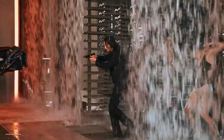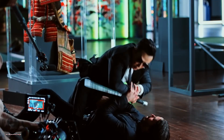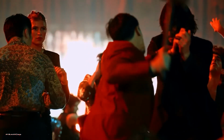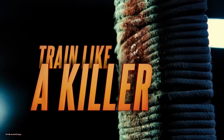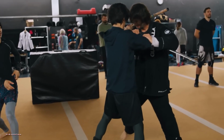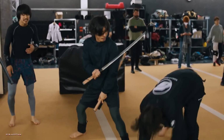It's a labor of love doing a John Wick film. I'm putting everybody through pain. Keanu embodies John Wick. He's dedicated to that role, and he lives and breathes that role when he's doing it. Yes. Making a John Wick movie is all about the sacrifice that Keanu Reeves puts in.